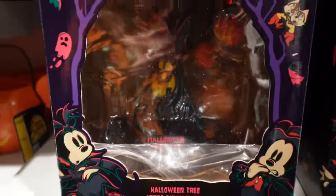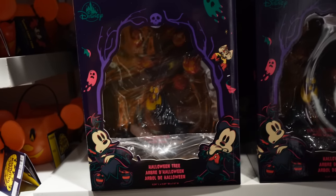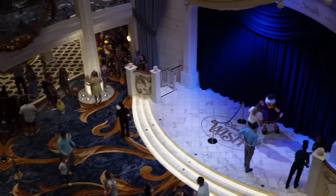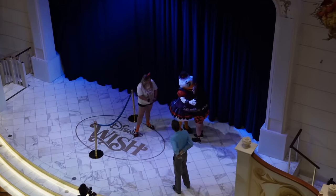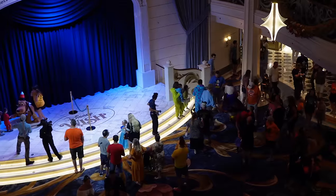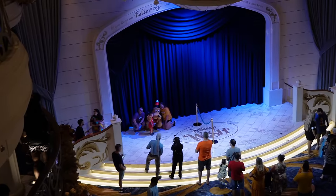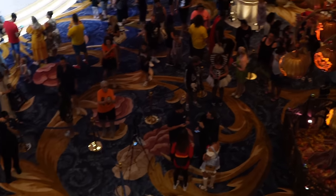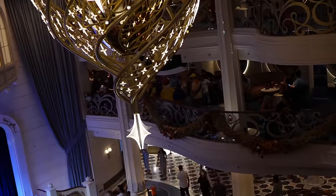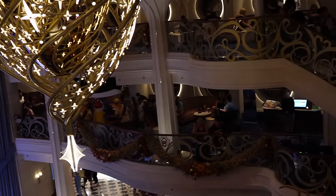And one thing they do have here that says Halloween on the High Seas is the Halloween tree. This one looks a lot more like the Halloween tree on the other four ships. And there are people getting pictures with Daisy as a witch because it's Halloween on the High Seas tonight. Well, there goes Daisy. Pluto is out there as well. A bunch of people are taking their pictures in front of the pumpkin tree. Donald, I don't know if you can see, but Donald is right there. There are characters all around the Grand Hall taking pictures with guests.